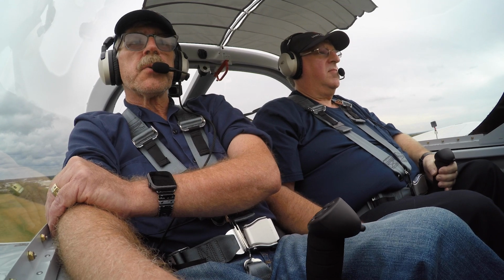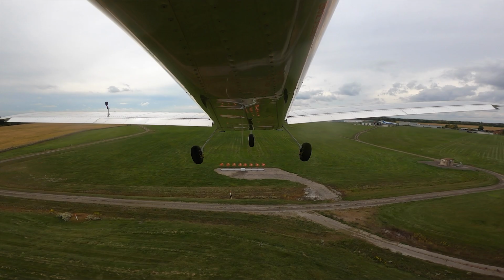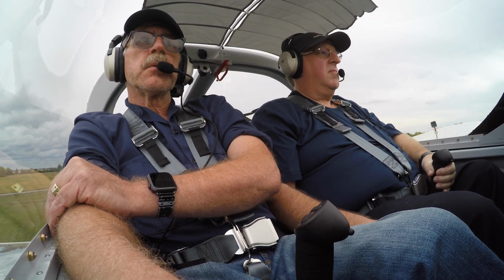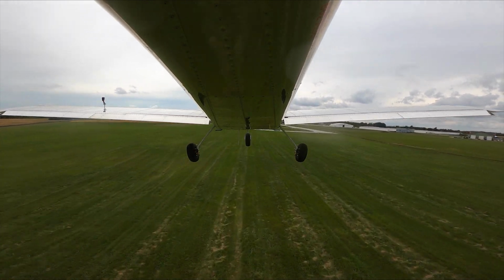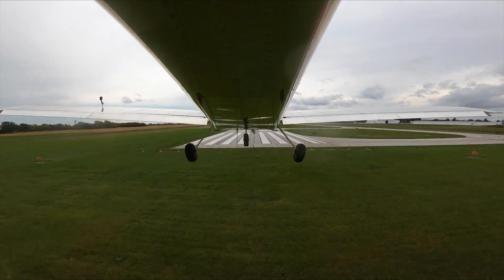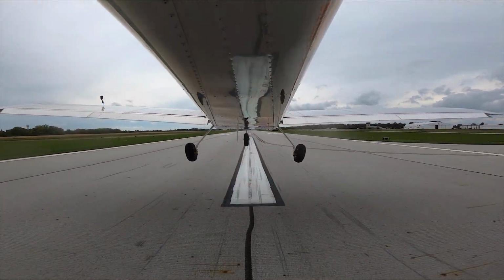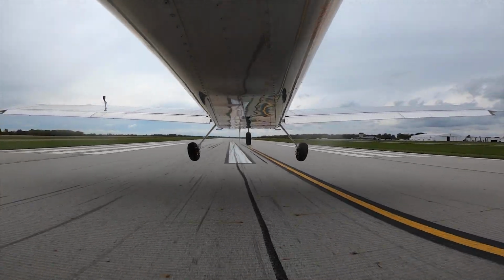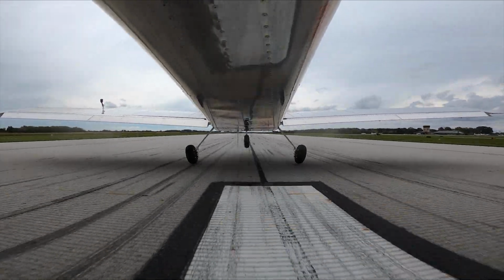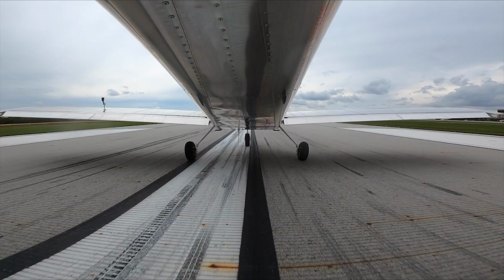A little bit more towards the right. Better. Add some power, and just hold that. And then as you get over the concrete, wipe the power off very gently. Just keep looking all the way down. Just hold that attitude. Oh, good catch. Very good catch. Hey, look at that, I didn't hit the rudder pedals.